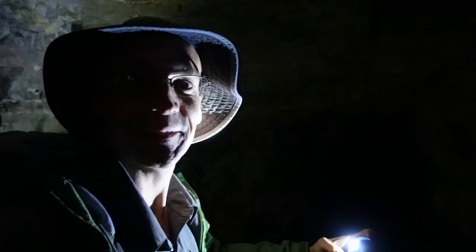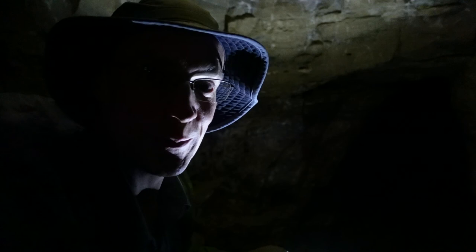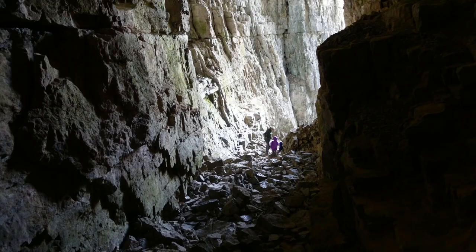Wow, that is cold. Well, this is the best I can do for lighting, but I'm standing right in front of this blowing hole right here. I am getting quite refrigerated, so it is time to go.